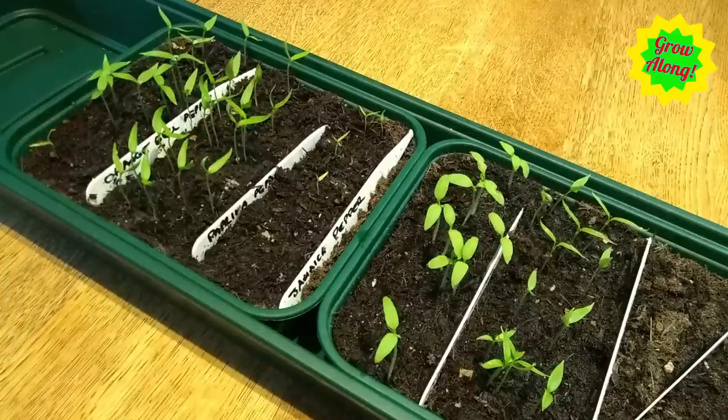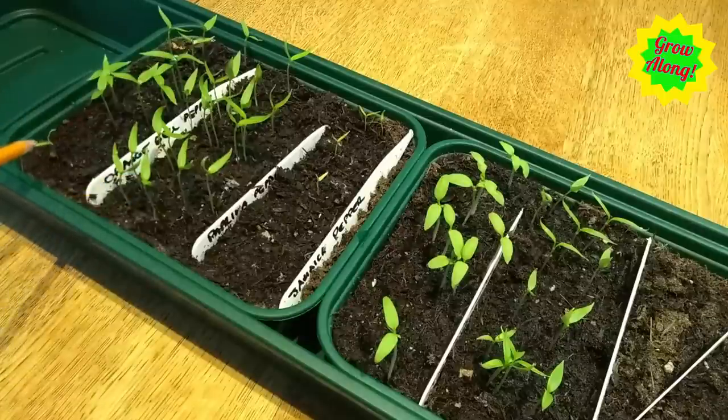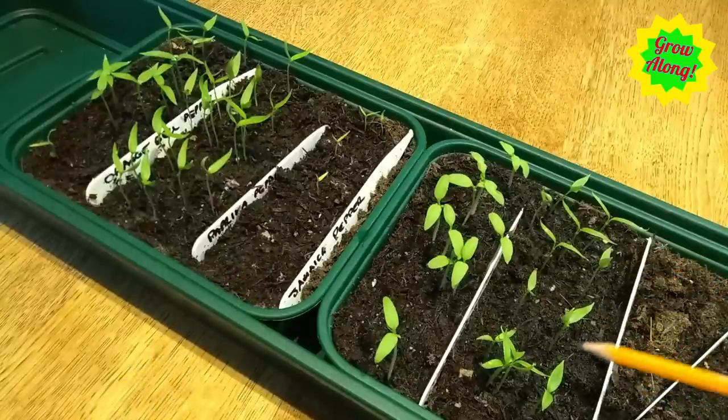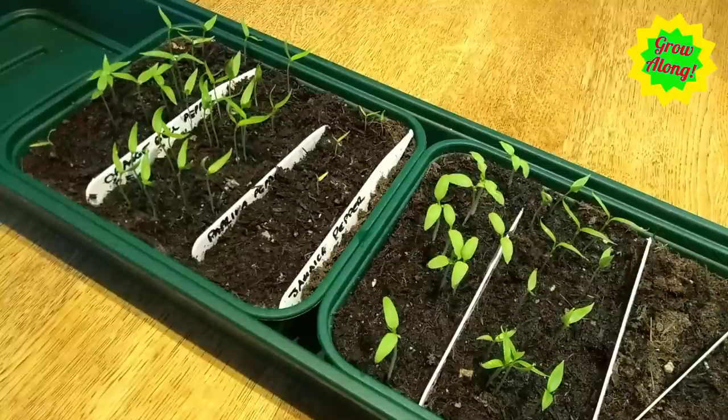And I think I've sown them thinly in the right way, because I wanted more of the paprika peppers than the orange bell peppers. A few of the Jamaica peppers, and then the same number of Morrison's yellow long as the paprika peppers.